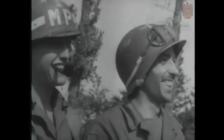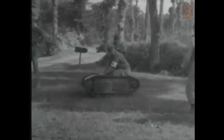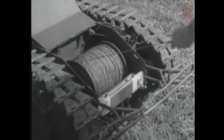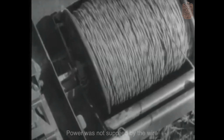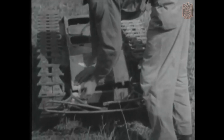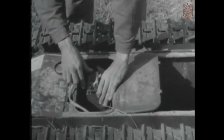Troops in this area call it the doodlebug, and here one of the GIs goes for a ride. At the rear of the small model is a reel with about 1/2 mile of cable, possibly as one means of transmitting power to the robot. The white stripes are used as sights by the operator. Final steps in hooking up the radio controls.